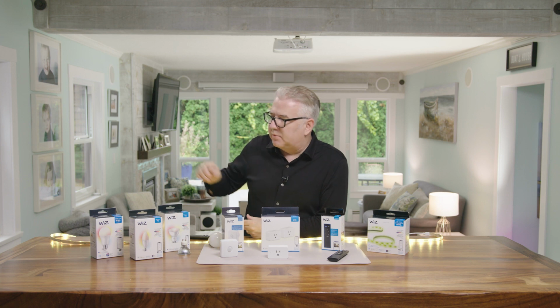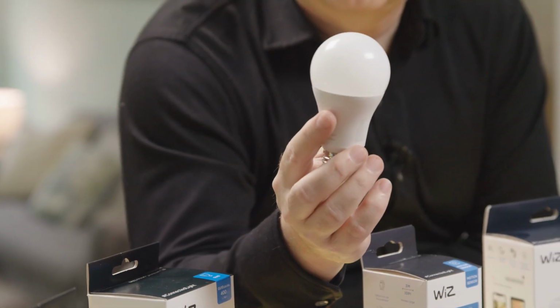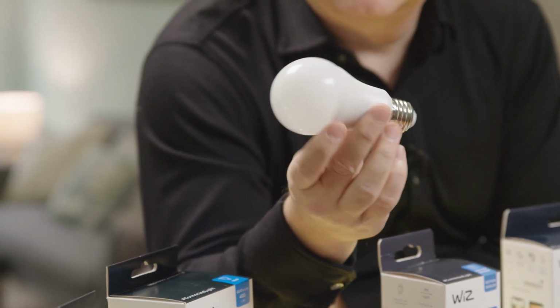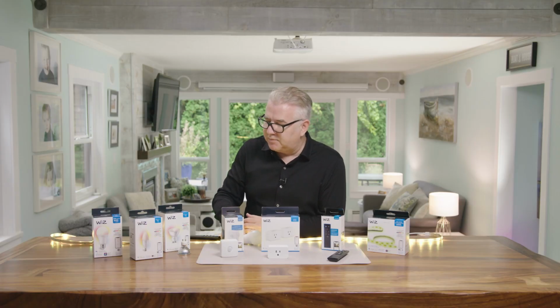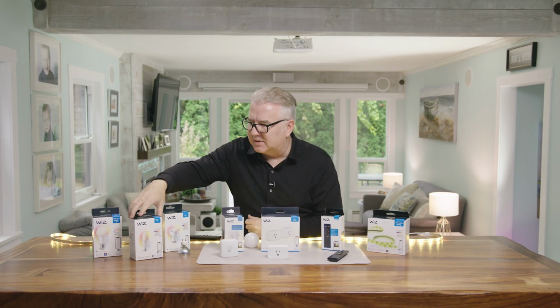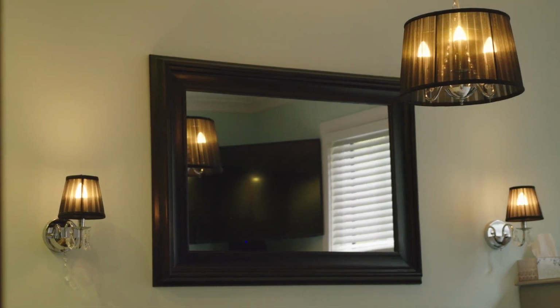Again, they've got a number of different types. They've got the standard A19 bulbs. You know, these are very familiar here. This is the equivalent of a 60-watt bulb, but again, at a fraction of the electricity, but you still get all the brightness. And up in my bedroom, I've got some sconces. I think that's what they're called, the things on the wall, and a chandelier that all use the little candlelight type lights. So they've got some smart ones here as well that I've plugged in.